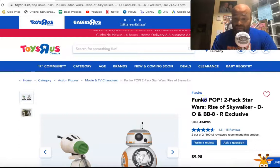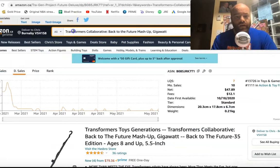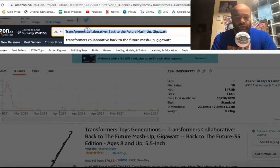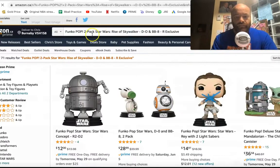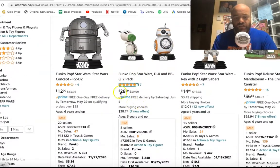But this is $10. We're going to highlight the listing and we're going to pull it up on Amazon. Pop that in there. Funko Pop 2-pack Star Wars Rise of Skywalker Dio and BB-8 exclusives. There it is right here. Only 7 reviews, but they're all 5-star. But it's selling for $30.